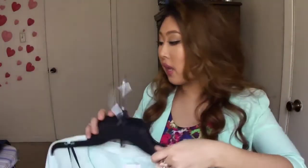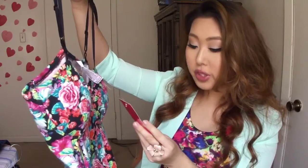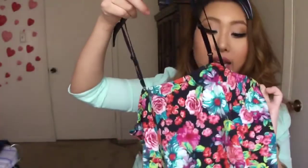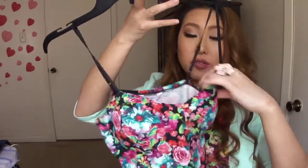So I thought this is something I could wear with skinny jeans or white pants. And this one is medium, and the price was originally $34 and now it's $6.80. It has a nice padding in it, so if you want to skip wearing a bra, I think you can totally skip the bra and just wear this tank top itself. But if you want some push to it, then you can definitely wear a bra underneath. So that was it for the top.